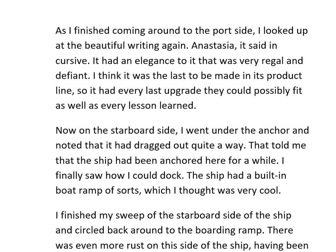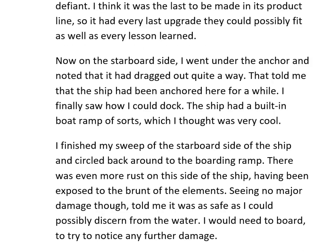As I finished coming around to the port side, I looked up at the beautiful writing again. Anastasia, it said in cursive. It had an elegance to it that was very regal and defiant. I think it was the last to be made in its product line, so it had every last upgrade they could possibly fit, as well as every lesson learned.